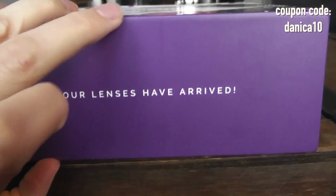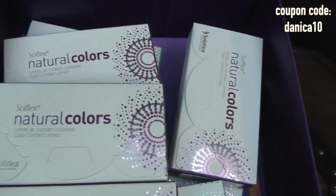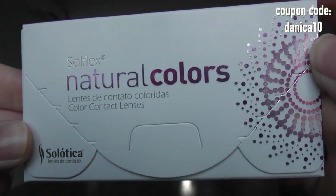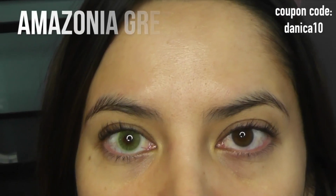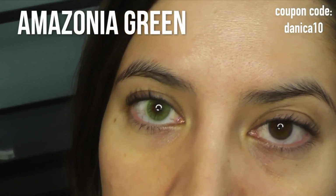Next is SOLOTICA. Yes, I'm sure you all have heard of SOLOTICA. They do offer a few really well done hazel lenses. Again, there's going to be some overlap. The first color is their Amazonia Green. As you guys know, I am obsessed with this new release.